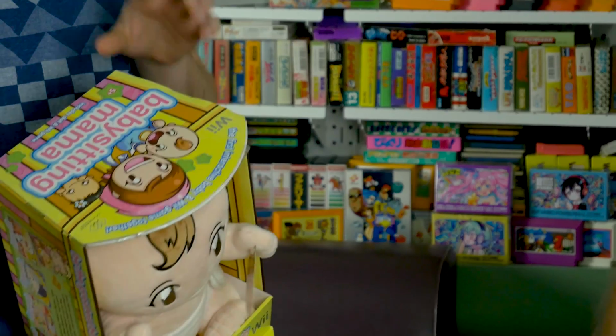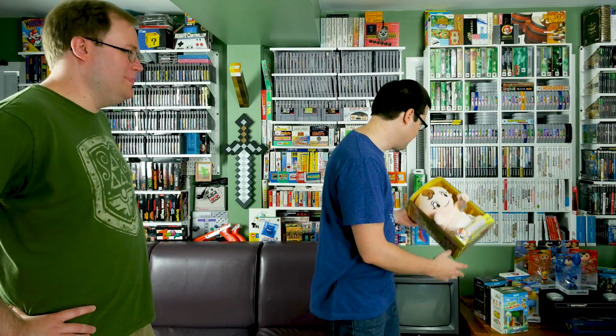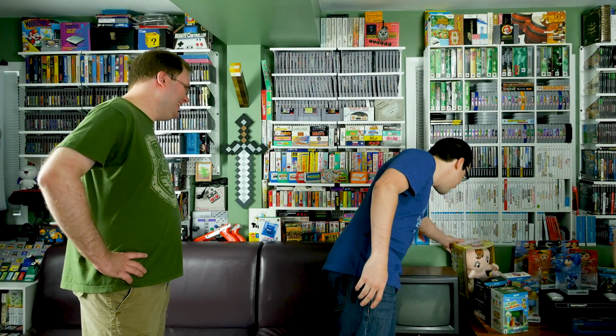No, it's in the back. It's in the back of the box. But I didn't open it because I'm not sitting around playing Babysitting Mama. You're just sitting around having babysitting. I'm just sitting around having Babysitting Mama, having baby. Sitting mama. Pretty good setup you got here.